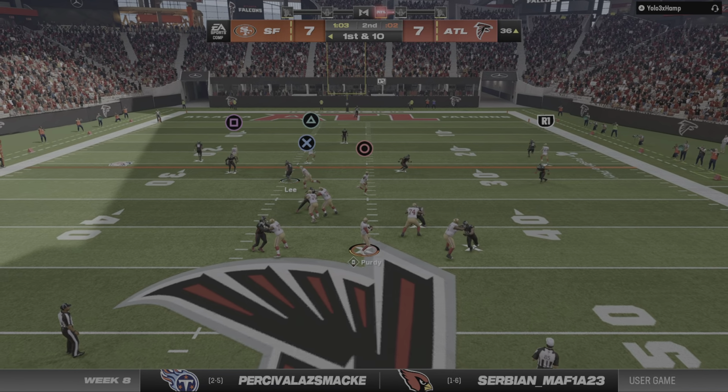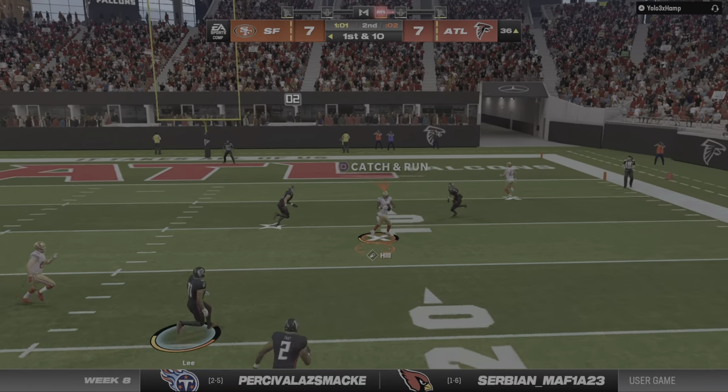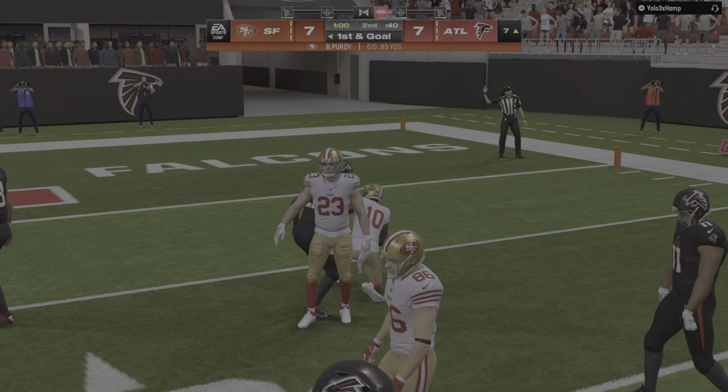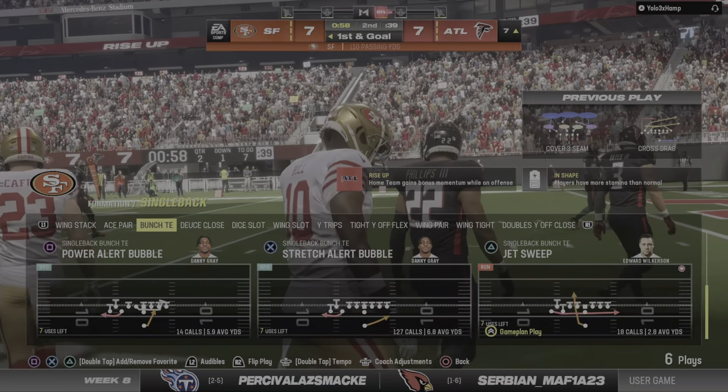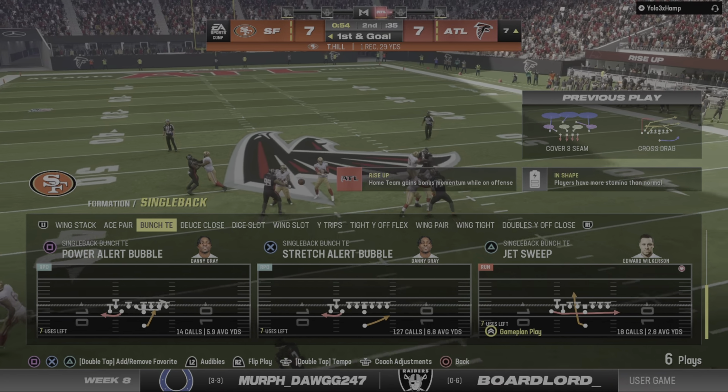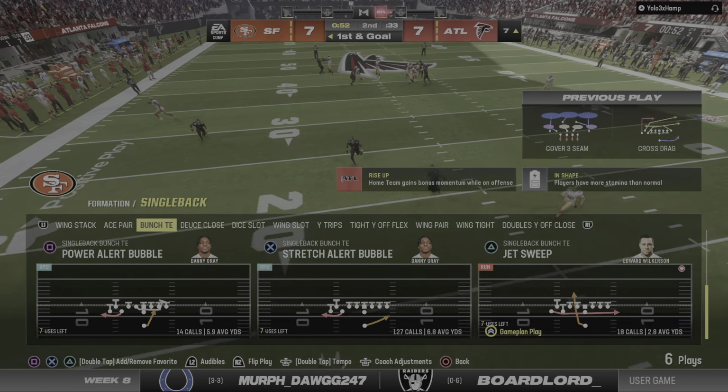Purdy now to throw. They'll get this into the hands of Hill, complete. And finally down he goes as they work it inside the 10 to the 7. That one nearly 30 yards, 29 officially.